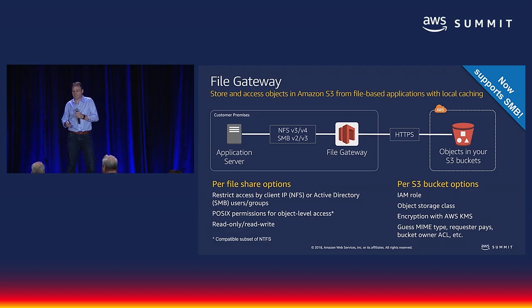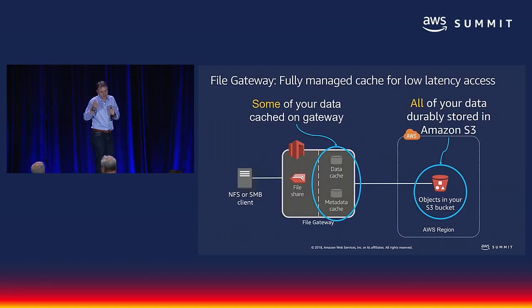Let's look in a little bit more detail about how some of these key features work. So I mentioned the cache. Cache is really important for applications that can't tolerate the longer latencies of fetching data from AWS. In this instance, we fully manage the cache. Some of your data is always going to live on the gateway in the storage that you assign to that VM. All of your data is going to be stored off in your S3 bucket. There's no limit on the size of the bucket. You can have petabytes of data in that bucket, and the gateway will give you access to it through maybe a couple of 100 gigabytes of local storage.